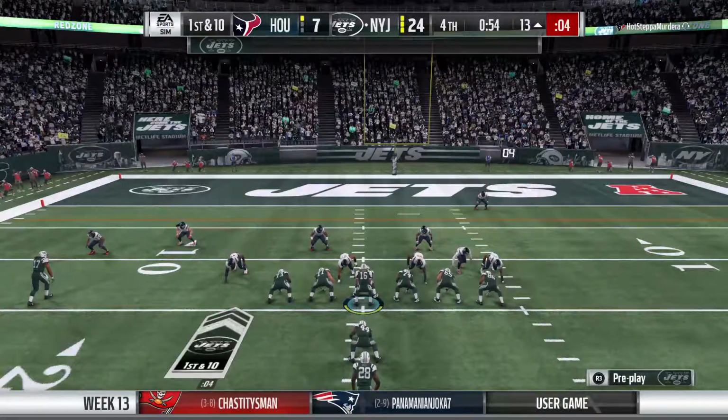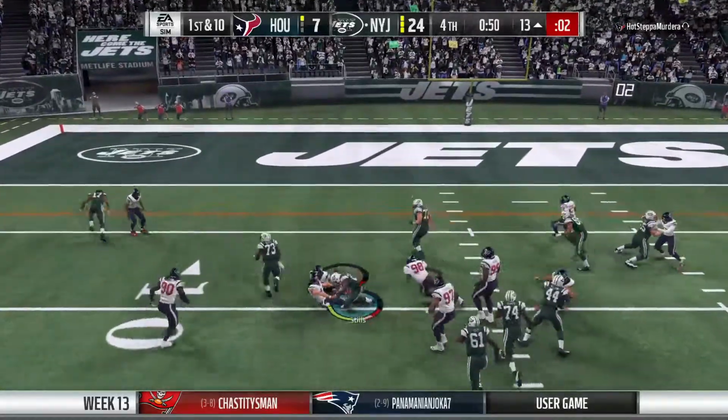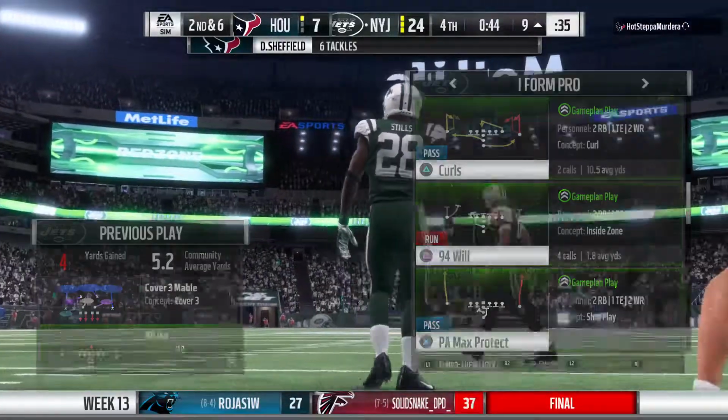Now let's go. And he'll give it here to his running back. And he's going to fight his way forward here for a modest gain. Yeah, give him 4 yards there. It'll be 2nd and 6.